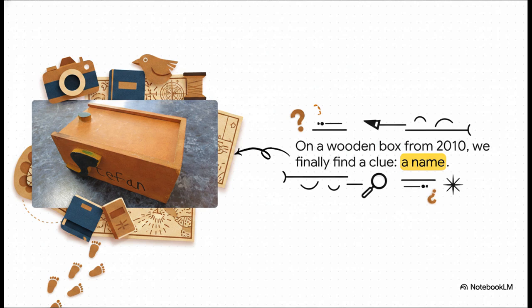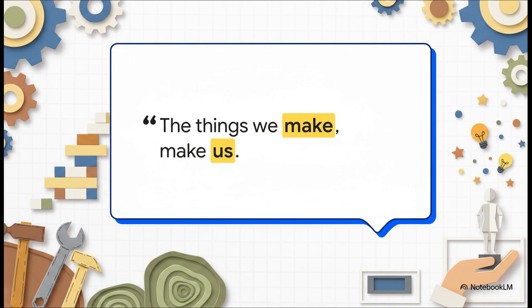And after all this time, after walking through this whole anonymous museum, we finally find a little clue that grounds the entire story. On the side of this wooden box, there's a name, Stefan. And just like that, this universal story about creativity becomes deeply, wonderfully personal. So in the end, what this secret museum really shows us is that it's not just a record of objects being made. It's a record of a maker being made.